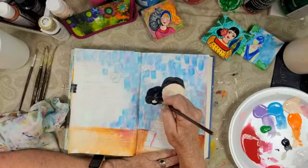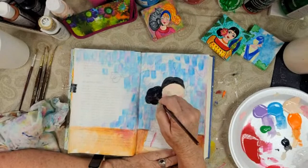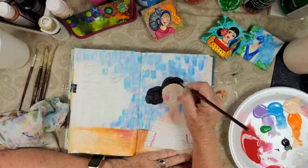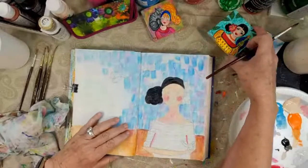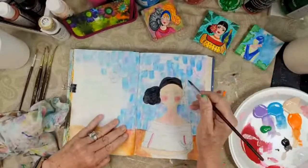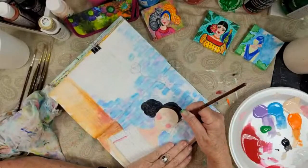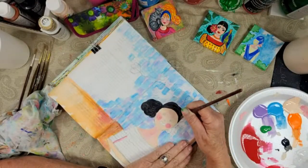Frida always wore her hair up and had flowers in it. So I put this little lady right here, except I'm going to put her flower on the other side of her head.